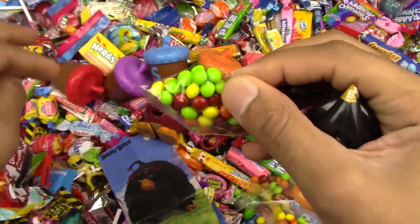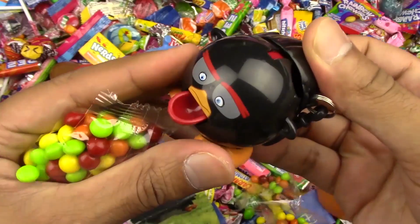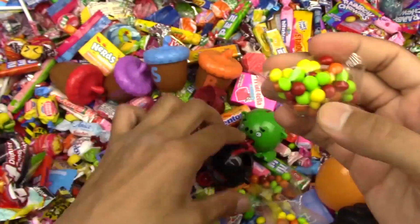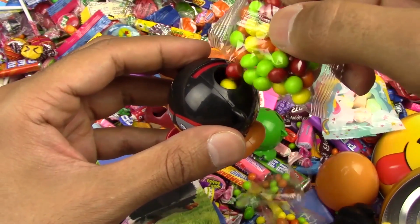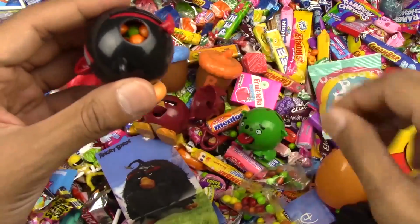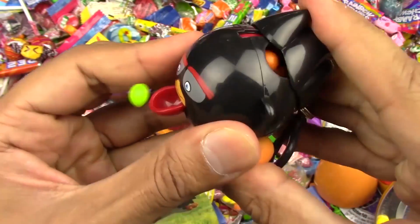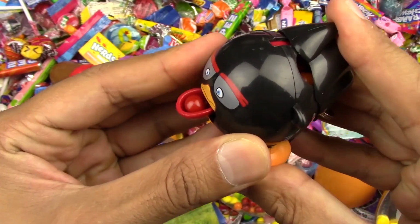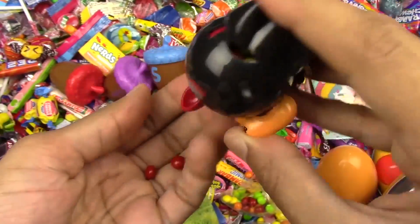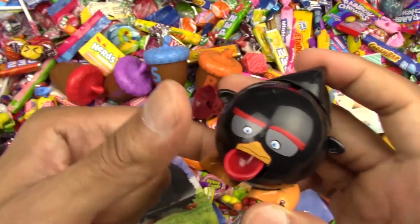Yum, yum, yum. Let's put some candy in the angry blackbird. Nice, look at this tongue. And now let's put a candy in there. And now let's see what candy it's going to give us. Oh, that was a green one. And a red one. And another red. And a yellow. Super awesome. Yay.